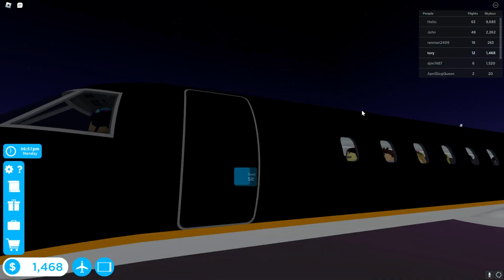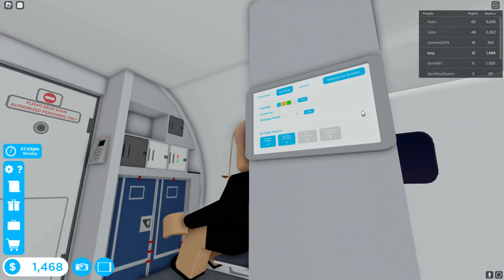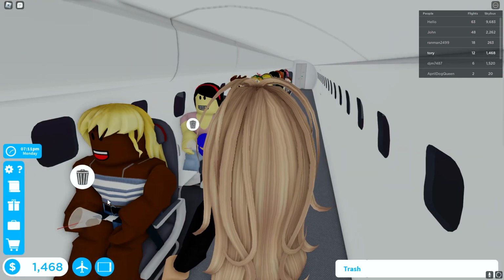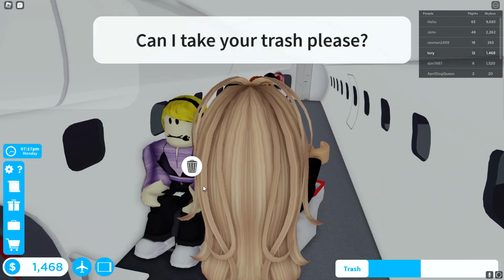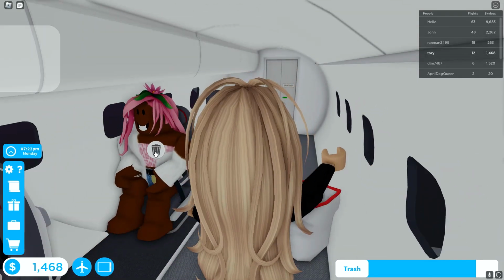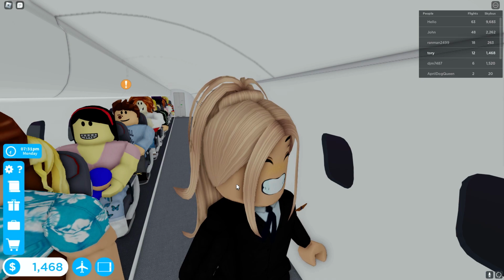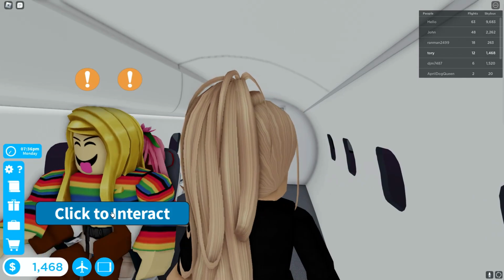Okay. Now, we'll just wait. Sit down. This is your captain from the flight deck. We have started our initial descent and will be landing soon. Thanks for flying with us, and we hope to see you again soon. Okay. Now we press the trash button, and I'm holding this bag so I can collect the trash. And this bar, when it's at the top, I've collected all the trash. And I think I missed one. There you go. Flight attendants, please prepare the cabin for arrival.